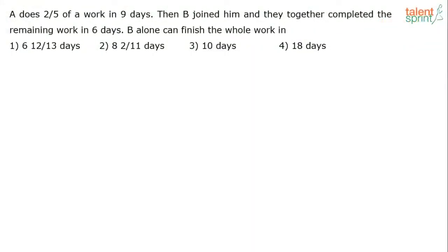Let me now present the next question to you all. Another one coming on time and work. And here we go. This time it says A does 2/5 of a work in 9 days, then B joined him and they together completed the remaining work in 6 days. B alone can finish the whole work in how many days? So this time it involves only 2 persons, and I'm sure you'll be able to get the right answer. Your clock starts now.